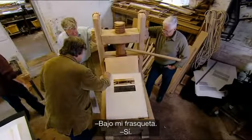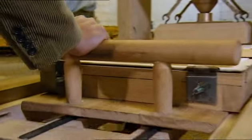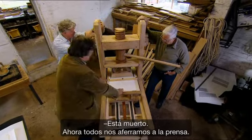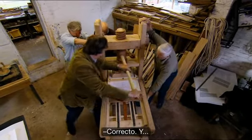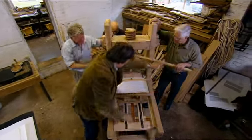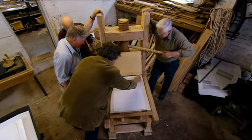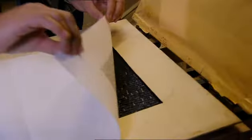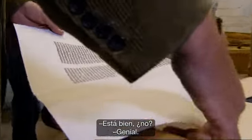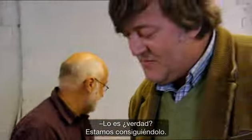Done with my frisket. Yes. Tympan down. Tympan, that's it. Hips it's bed. Now we all hold on to the press now. Right. That's all right, isn't it? Superb. There you go. Pretty good. I think actually that's better than the first one. It is, isn't it? I think the inking's really getting more and more there.